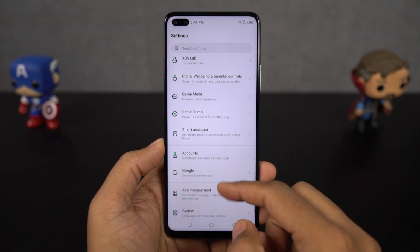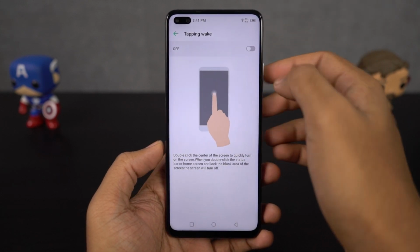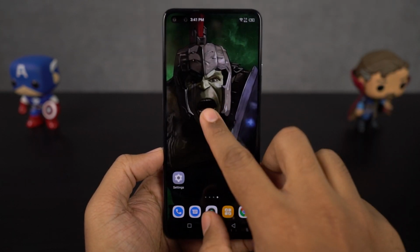Next we have tapping wake. Once you enable this feature, you can just double tap the screen to wake it up and double tap the screen to turn off the display. It's a super useful feature and I would recommend you to turn it on.